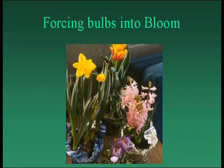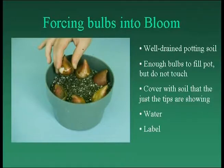You need a well-drained potting soil. You need enough bulbs to fill the pot, because you want to crowd them together. You don't use the same spacing. You just put them so long as they don't touch, and cover the soil so that just the tips are showing. So it's a little different principle than when you're outdoors.